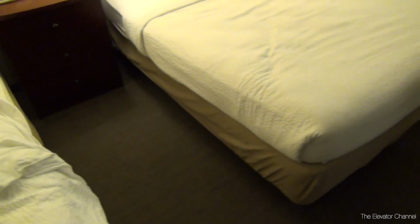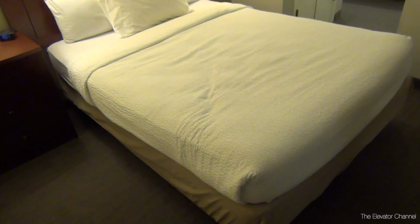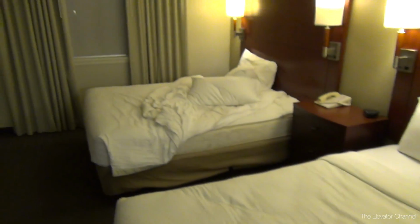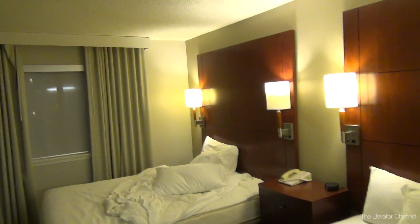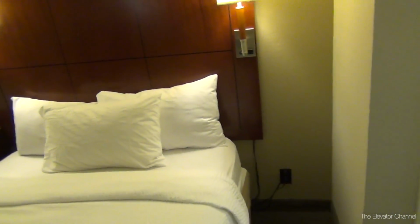You can kind of tell just looking at it, too. It doesn't really look that plush. This is more what I'd expect to see at a budget hotel, not so much here. Yeah, some things right, but overall I think the bed's a bit of a disappointment. But the headboards and furniture around it is nice. Plenty of outlets.